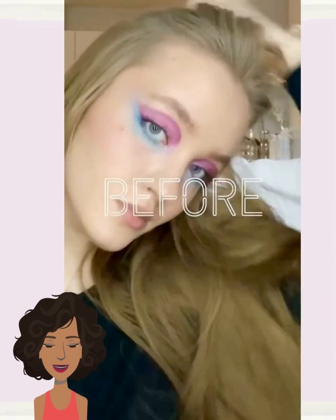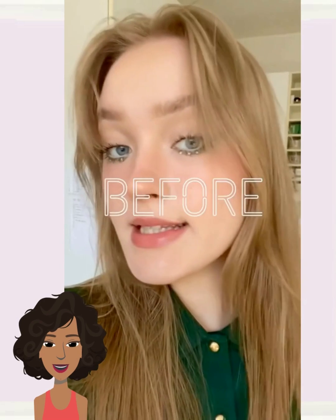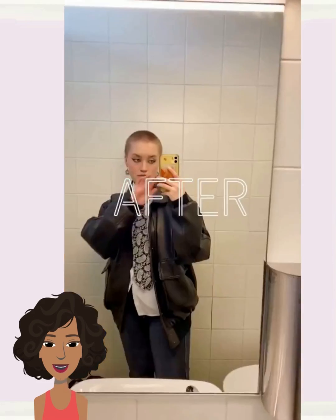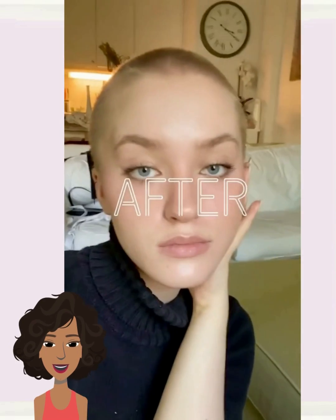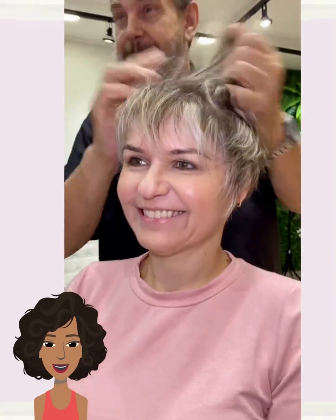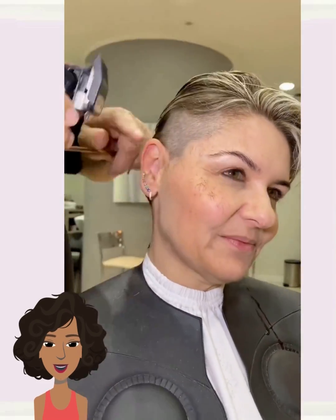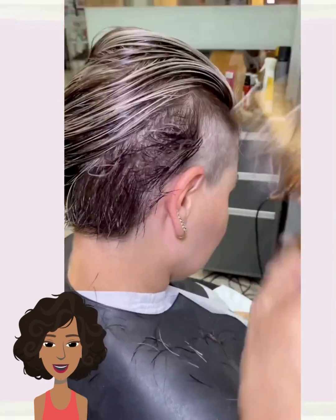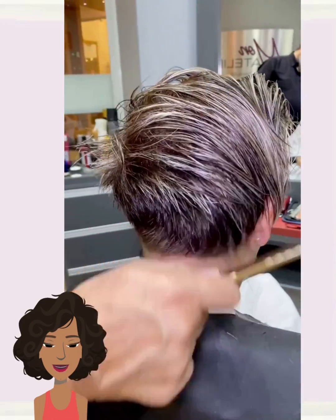And then we see someone with long hair. And she switches it up with this shaven buzz cut. And then we have a nice cut refresh. Stylist mixed in undercut with this one.